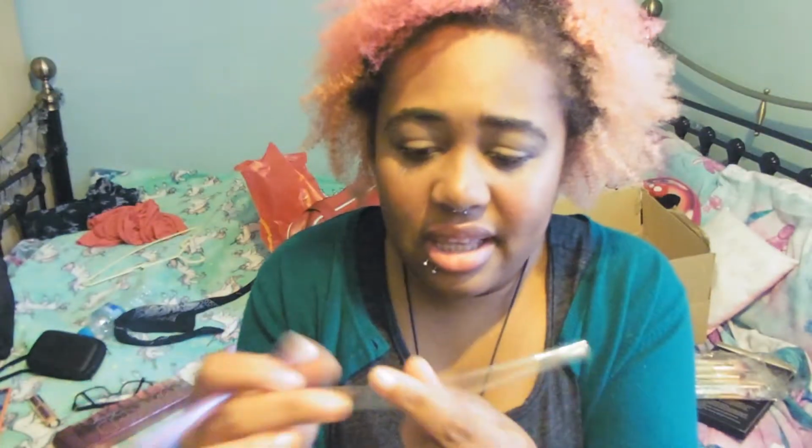I'll try and stick with this. This is really nice actually, by the looks of things. It's a fluffier side and then a tighter, shorter, dense side, a little wand. This is really cute. I tend to keep these little sleeves that they come in, so if I can put it back in then I will.